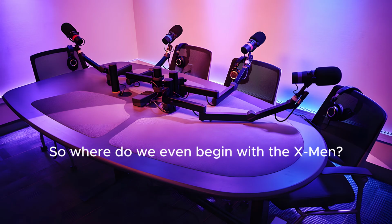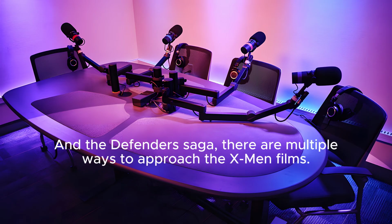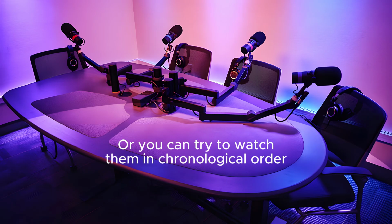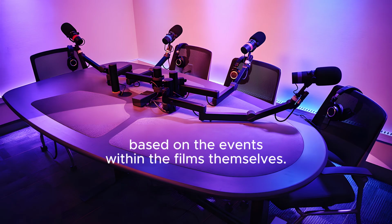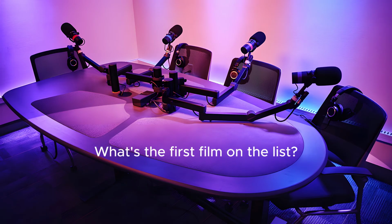So where do we even begin with the X-Men? Well, just like with the MCU and the Defenders saga, there are multiple ways to approach the X-Men films. You can follow the release order, or you can try to watch them in chronological order based on the events within the films themselves. Okay, so let's start with release order. What's the first film on the list?